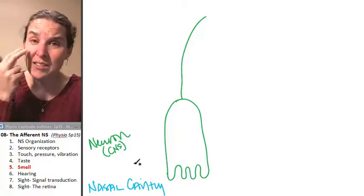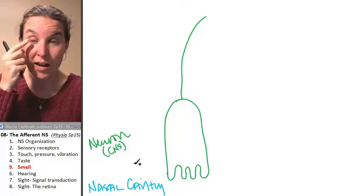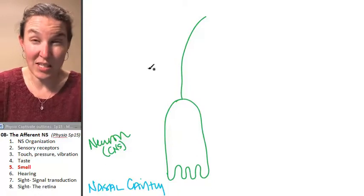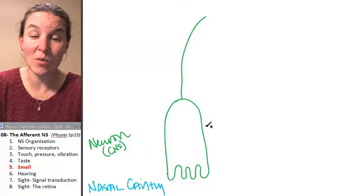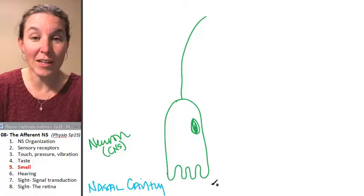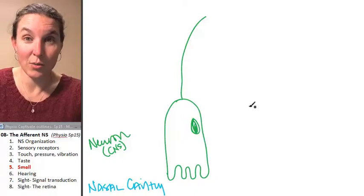If you call your nasal cavity outside of your central nervous system, it gets a little messy. Remember how your eyes are actually extensions of brain tissue? So your eyes kind of are a piece of central nervous system. Kind of the same thing with these cells embedded in the olfactory epithelium. I'm just going to throw a nucleus in there so you don't forget. Oh, it looks like a little Pac-Man ghost with an anglerfish lure on top of its head.